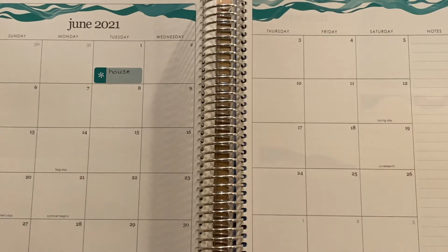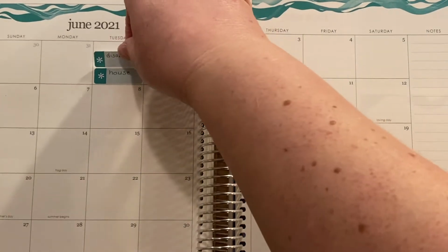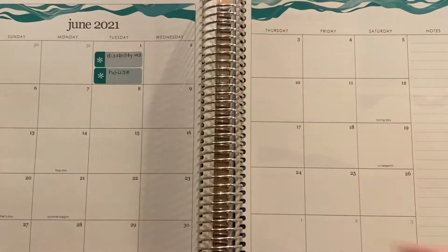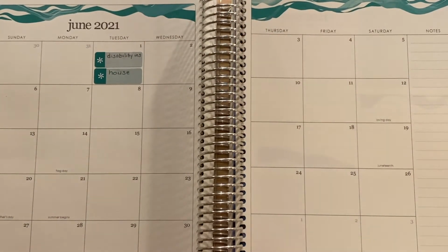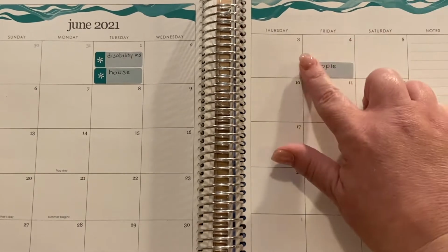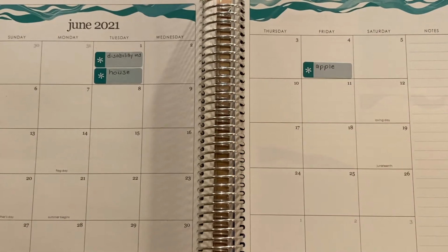So I do 1 month ahead. I pay all of June's expenses with May's income. So first I'm just laying out when everything is due. So the house and my disability insurance are due on the 1st. Apple storage, Apple Music come out on the 4th.